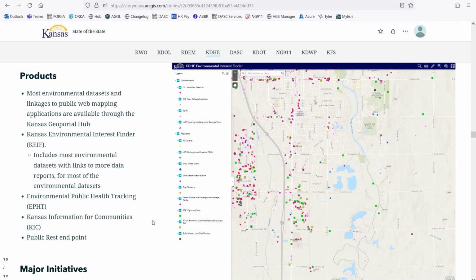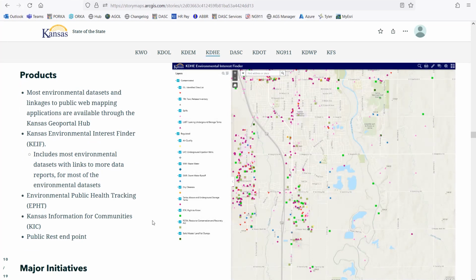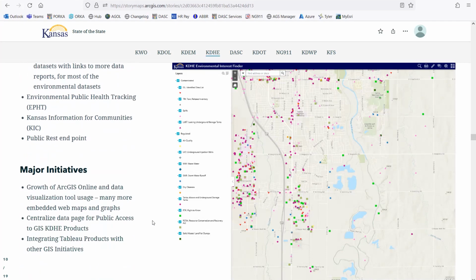Environmental Public Health Tracking, we've already talked about that. Kansas Information for Communities is another portal that comes through our vital statistics. So we're the ones that hold your birth records, your death records, and everything in between. We're looking at some enhancements to that. And we do have a publicly available REST endpoint. So if you are looking to have a live connection to our data, reach out to myself or Nolita, and we'd be happy to discuss what the best option is for you.